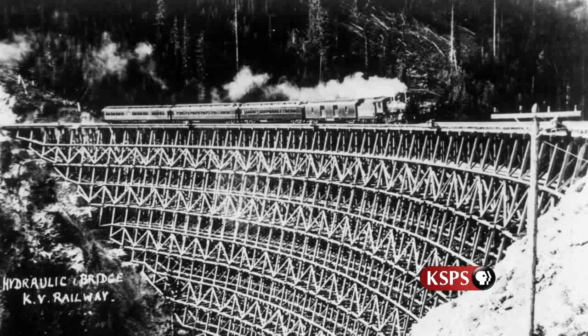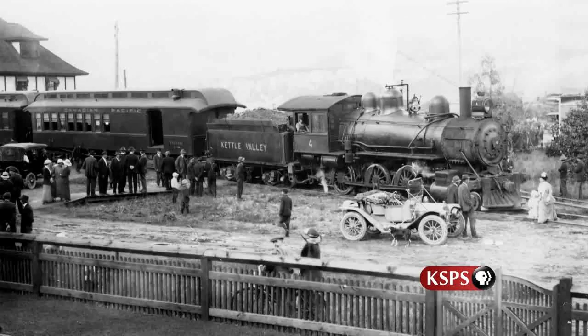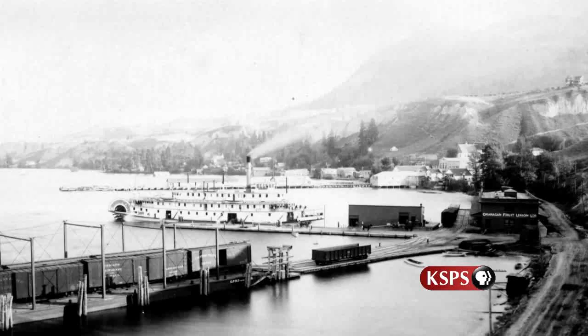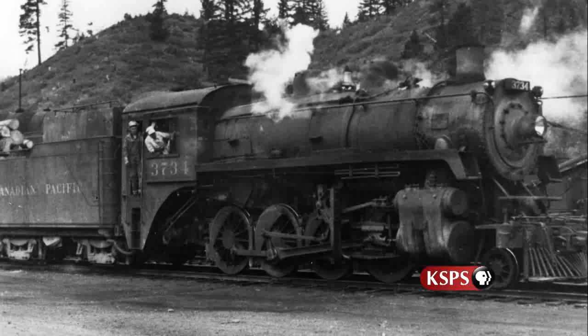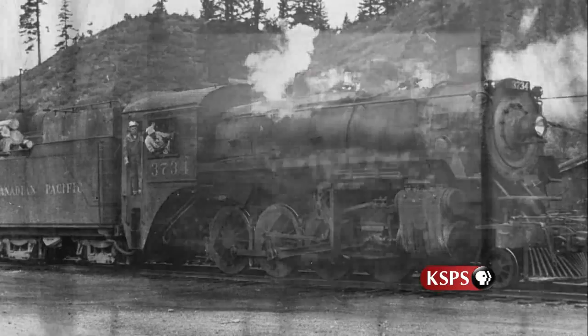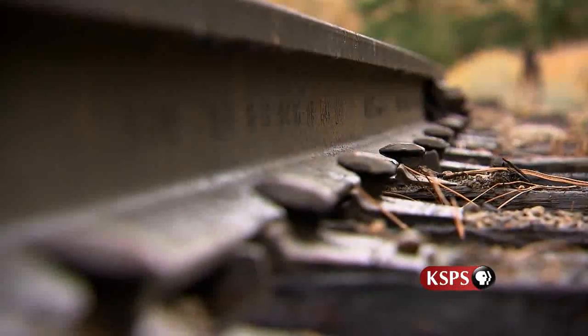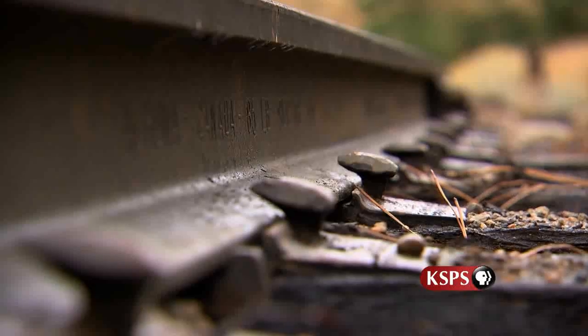Finally, in 1950, the 325-mile Kettle Valley Railway would celebrate the start of what would be more than a 70-year run as a vital link between BC's Okanagan Valley and distant markets east and west. Gradually, though, due to advances in transportation and high operating costs, the Canadian Pacific Railway decided to cease operation of the KVR in 1989.